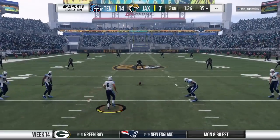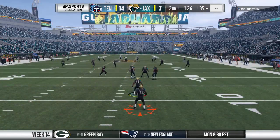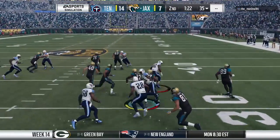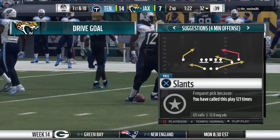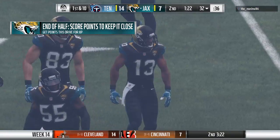Out is the kickoff unit as they run up and send this one away. Now D.D. Westbrook to return. Solid return, pretty good field position. They'll start at the 32-yard line. And out now comes Jacksonville as they get ready to go.